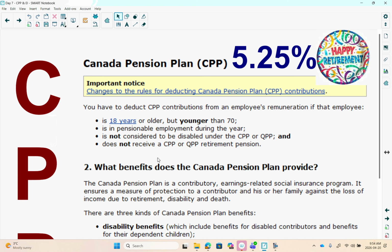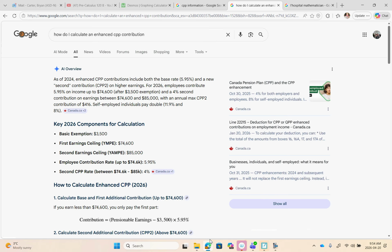We'll talk about the CPP. So here's some information on the Canada Pension Plan. All right, there's also some information here. This is old. Okay, know that these rates change frequently, year to year. Maybe it's still 5.25. I think the current rate is actually 5.95. If I look here, yeah, the current rate is 5.95. And as I said, there's now something called the enhanced CPP. We're just going to go with the old school calculation of what it was prior to 2024. But basically, the premise is there, okay?